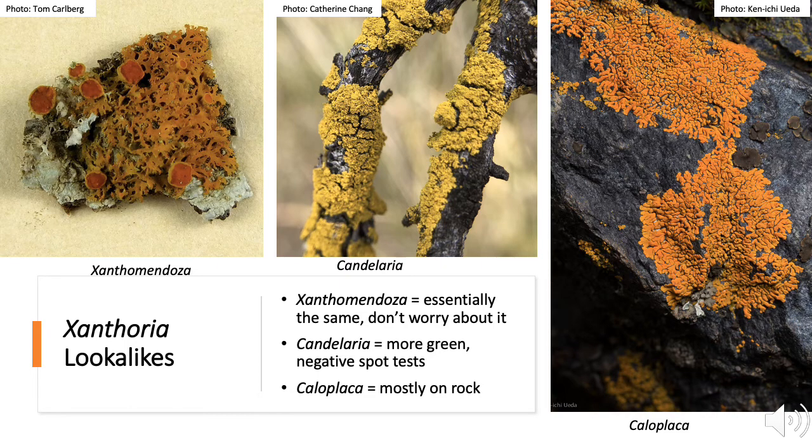So Xanthoria's main look-alike is actually a genus called Xanthomendoza, which used to be grouped with Xanthoria into one group. They're pretty difficult to distinguish by appearance or with simple tests. So if you see something that fits our description of Xanthoria, know that it could also be this other genus, Xanthomendoza, but for most people's purposes and our purposes, grouping them just as Xanthoria is totally fine.